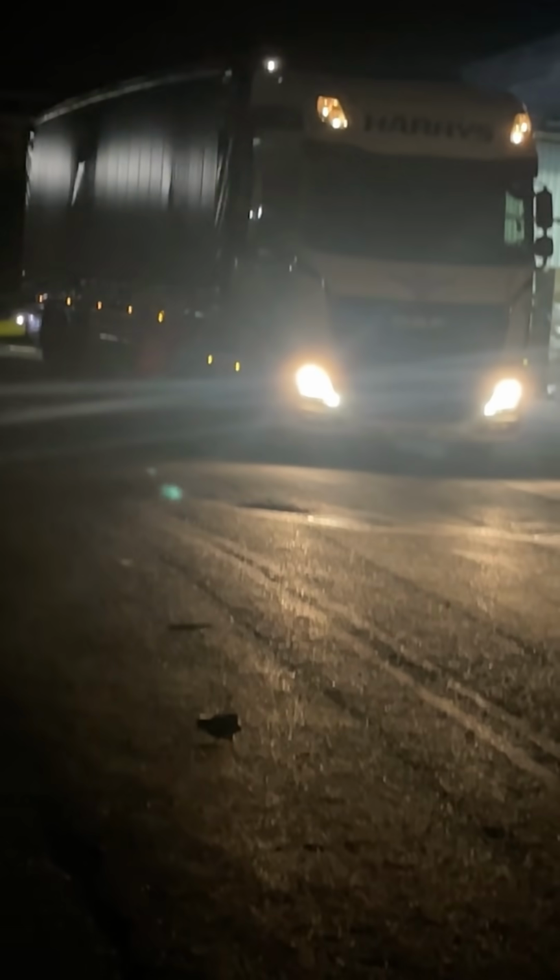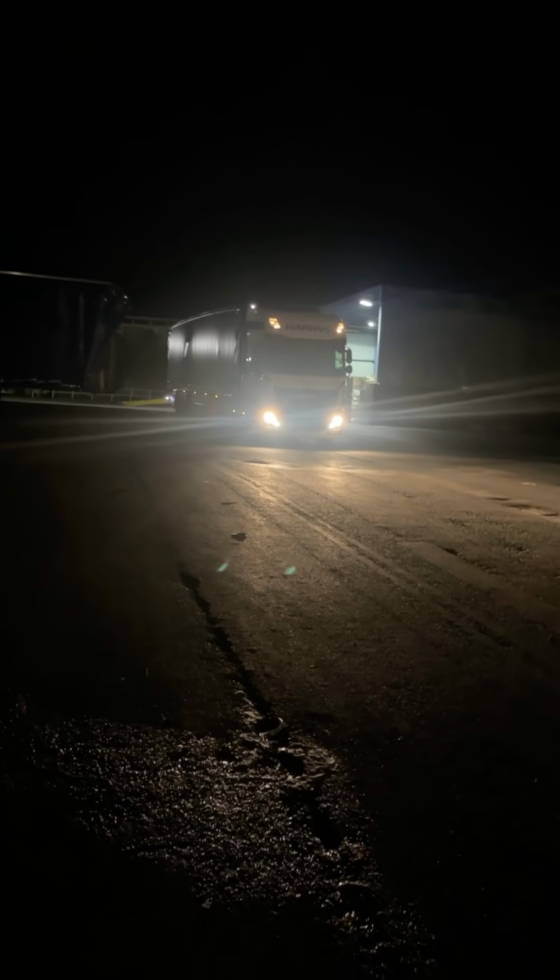You ready? Will do. We're being called. Lights on. Right, we are now loaded. Time is 25 to 8 nearly. Just need to go grab some paperwork and put the seals on, and then we can go.